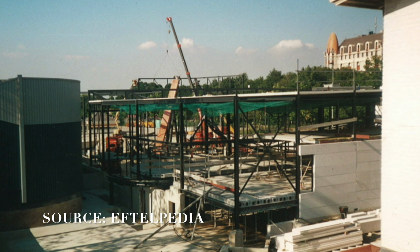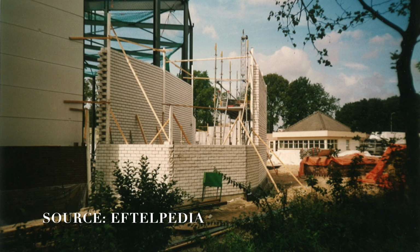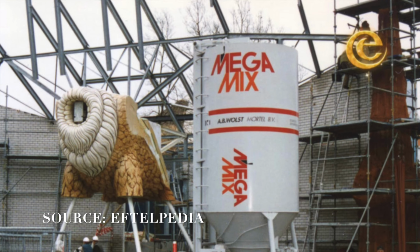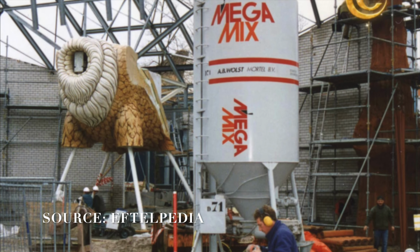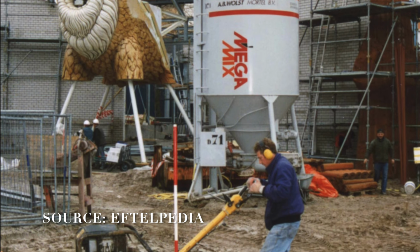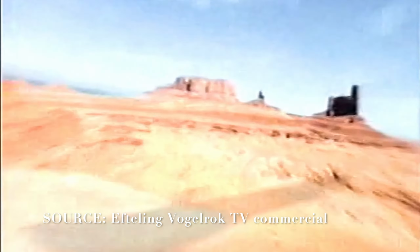Lex Lemmens, together with Vekoma, took care of the layout, and the design was in the hands of Ton van de Ven. Construction started on February the 15th, 1997. 10 months later, on December the 19th, 1997, construction was completed and test rides could begin, and the decoration department could get to work. The roller coaster opened to the public on April the 9th, 1998, but this was not an unqualified success.